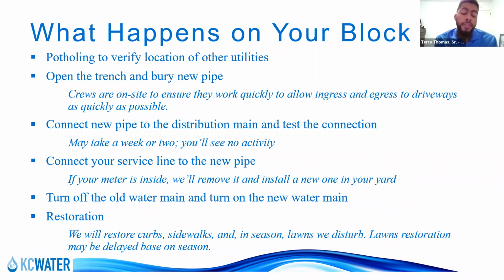And if you're in the area where you have your driveway being affected, like they're crossing your driveway in order to construct the new project, they are there to make sure that you have minimal delays to get in and out of your residence. All you have to do is just notify one of the crew members. They'll put a street plate down, let you go in and out as needed.